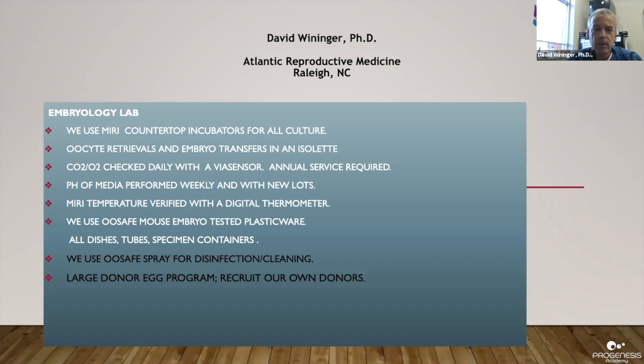And we use OSafe mouse embryo tested plasticware throughout. All of our dishes, tubes, and specimen containers are mouse embryo tested, so we don't do any in-house testing. We use the OSafe spray for disinfecting and cleaning. And we also have a large donor program and we recruit our own donors. Next slide.